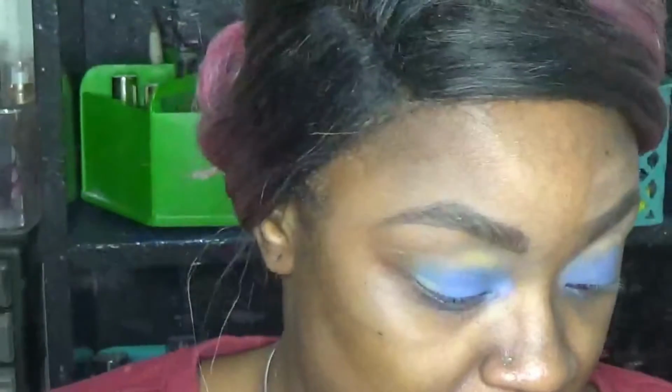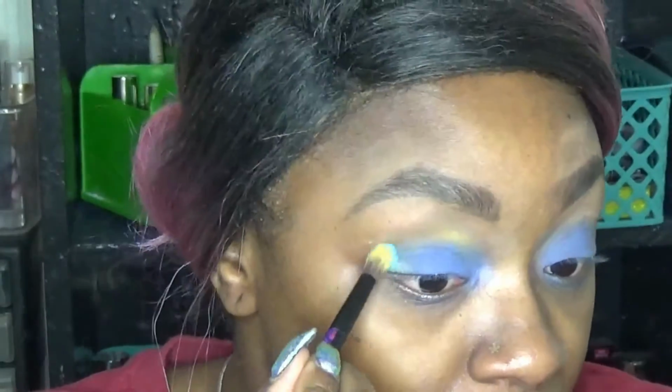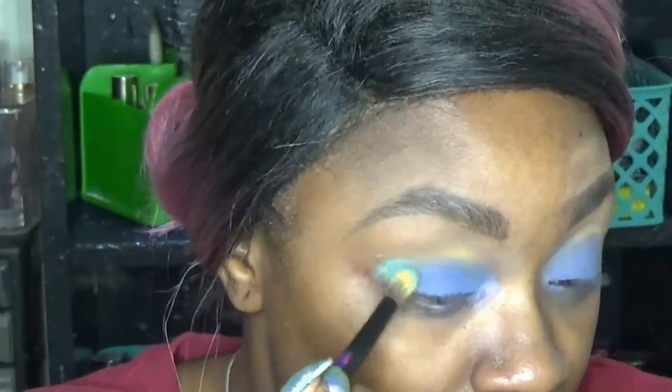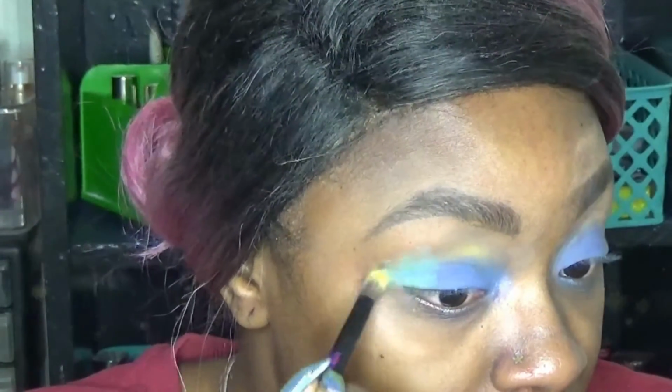You guys, so I totally was not feeling the yellow. I didn't like it. So, we're actually going to go into Boom, which is a bright blue, and our shade next week. But we're going to take that and blend that into the purple on the outer portion here.